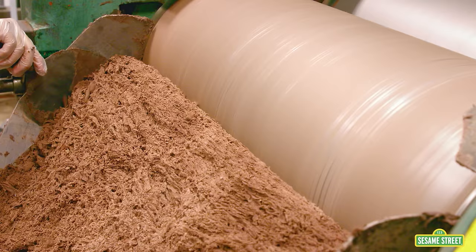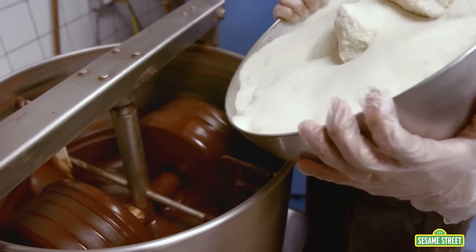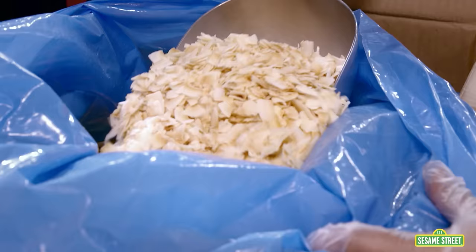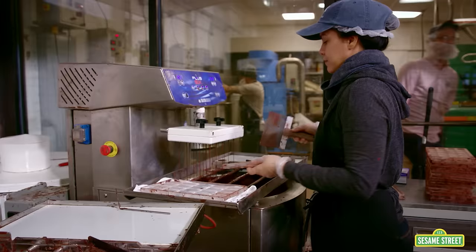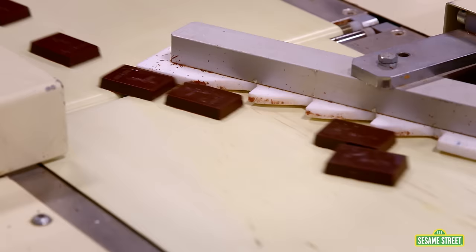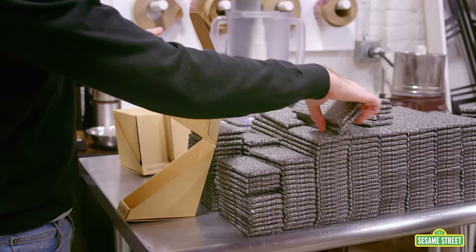After that, the cocoa nib is taken out and ground into paste. The paste is then mixed with other ingredients like cream and sugar to make chocolate. You can add all kinds of interesting ingredients like coconut and banana to make different treats. The chocolate is poured into molds to make bars. Special machines wrap the bars before they're sent off to stores.